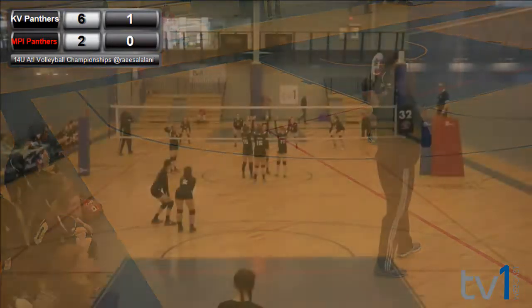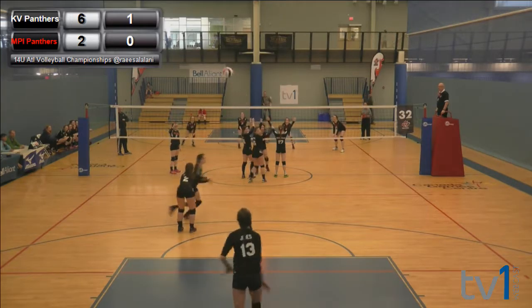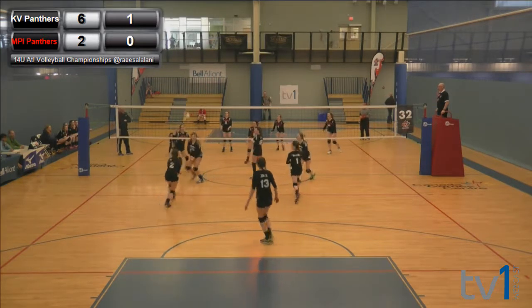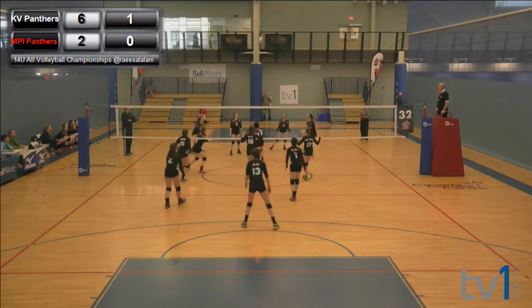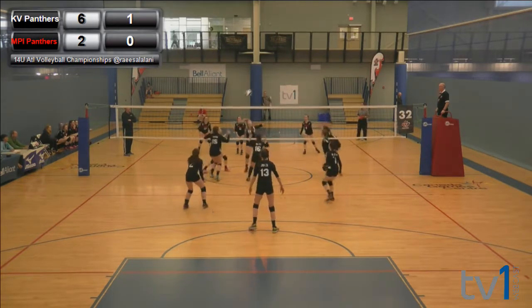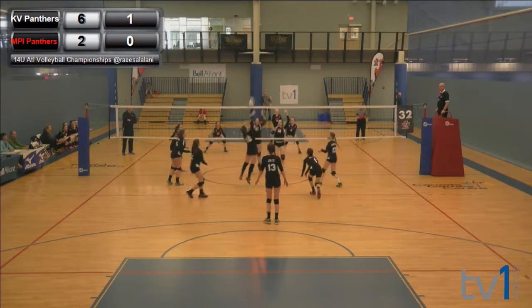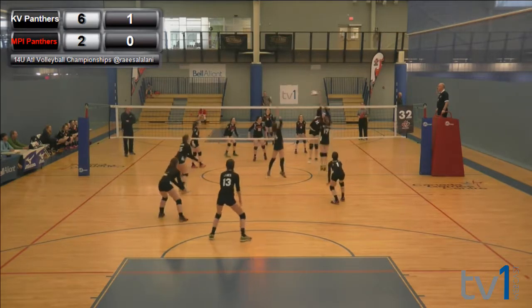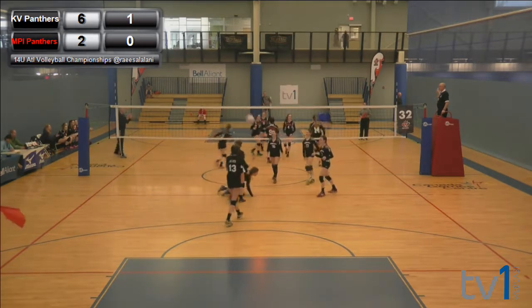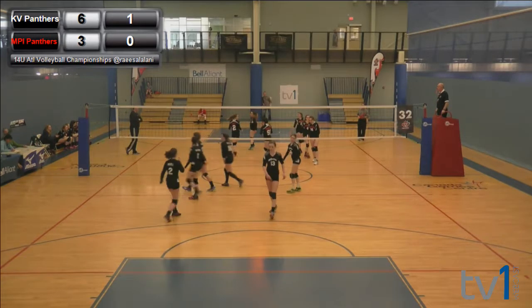Back to serve once again. Here is Jones. And free ball over, playing it off the tape. Medill with the swing. Traverse with the dig. Walsh with the swing. And there's a swing from Scott in the middle. Freeman from the left, and that is going to drop in the pot for Freeman. Point. Panthers MPI.